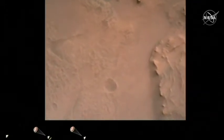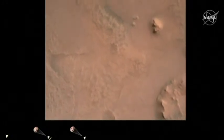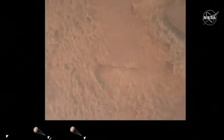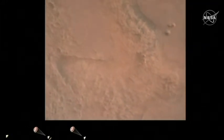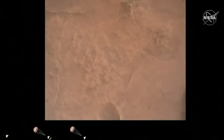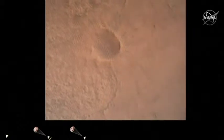Perseverance is continuing to descend on the parachute. We are coming up on the initialization of terrain relative navigation and subsequently the priming of the landing engines. Our current velocity is about 90 meters per second at an altitude of 4.2 kilometers. LVS valid. We have confirmation that the lander vision system has produced a valid solution and part of terrain relative navigation. Priming. TRN is nominal. We have priming of the landing engines.